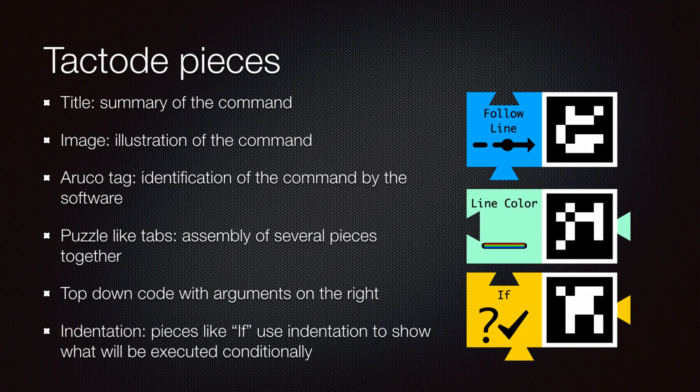There are also pieces with indentation. The if piece, for example, has the bottom tab slightly more to the right, so that when the code is assembled, it becomes clear which pieces will be executed only when the condition of the if is fulfilled.